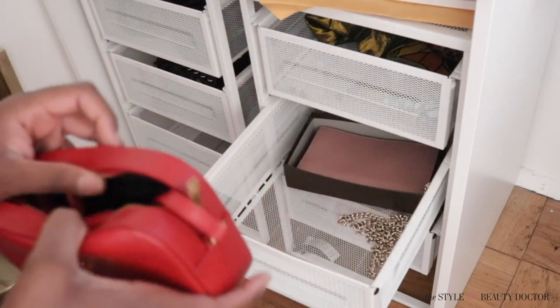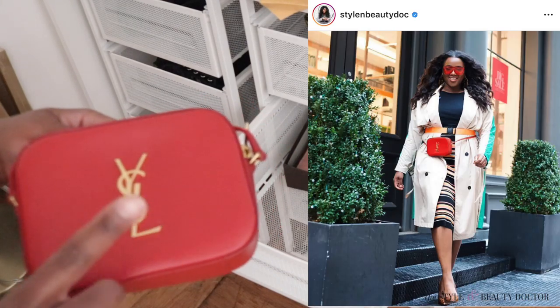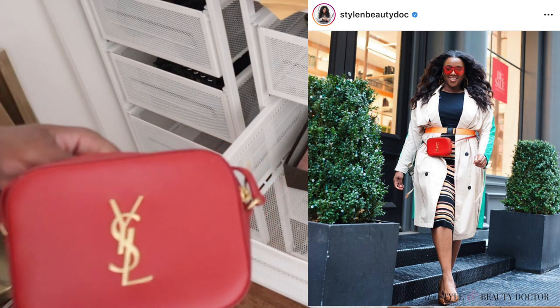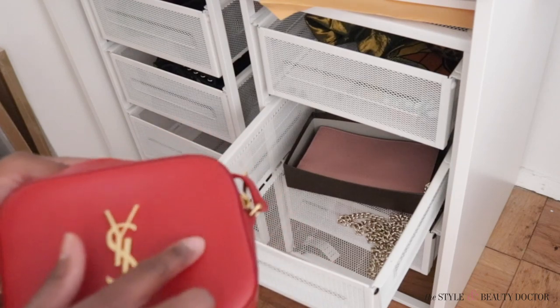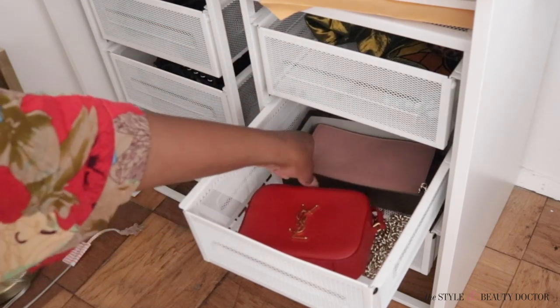This I will look into, I might sell this. I have a video on a makeup company, well not a makeup company, a brand that I was doing a video with, and I had to ask them to take the video down because, long story short, I was able to get this from a gift card that they gave me. But I don't really have a need for this in my wardrobe.